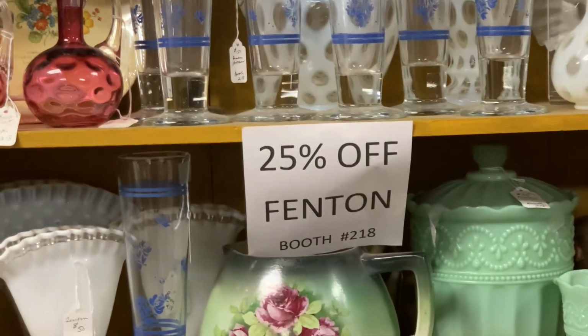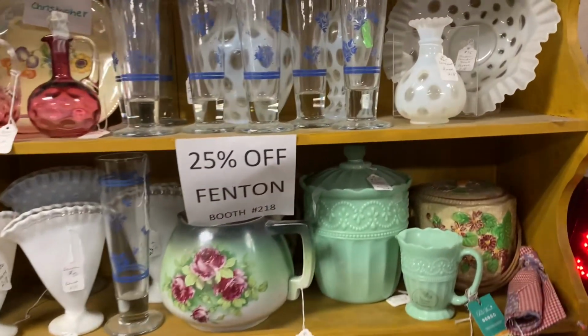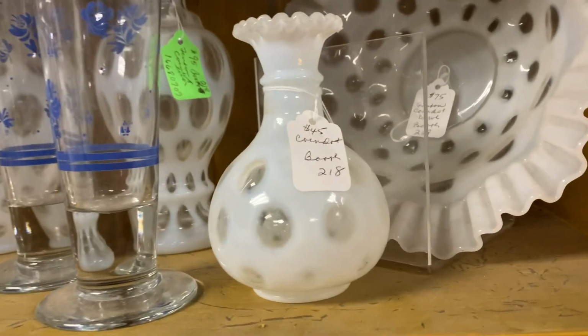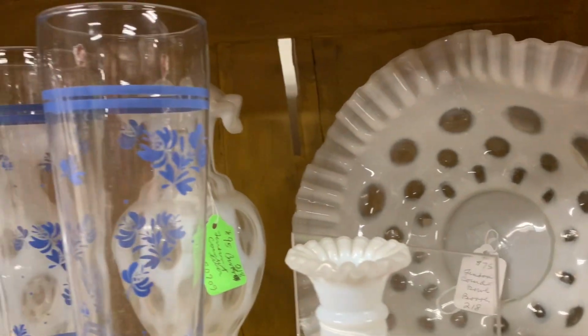So here's a little Fenton booth for you Fenton lovers. It was 25% off that day, which was a good deal. Didn't find any pieces that I thought I needed to bring home, but I thought that some of you Fenton lovers might like to take a look at what they had in here.